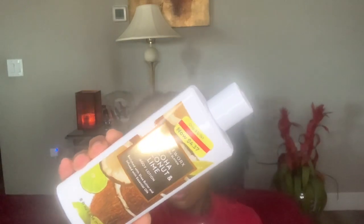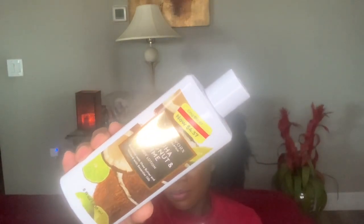Then I picked up the Aloha Coconut and Lime Body Lotion. The fragrance notes are creamy coconut and Tahitian vanilla blended with an essence of freshly squeezed key lime. Coconut, coconut, coconut. You can smell the key lime, but the coconut is definitely there and it's present in this body lotion.